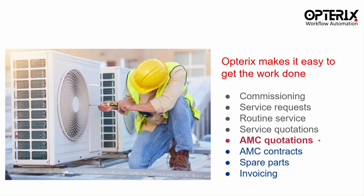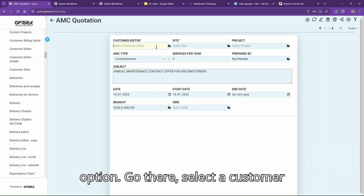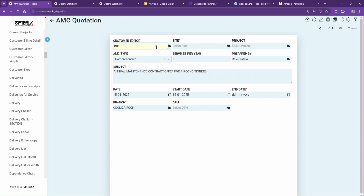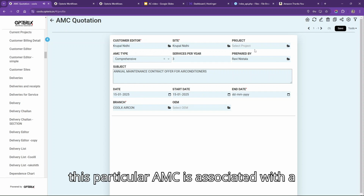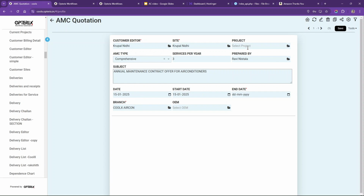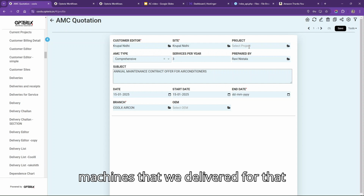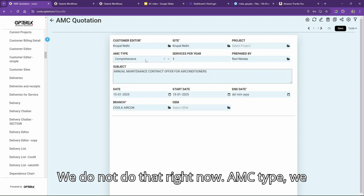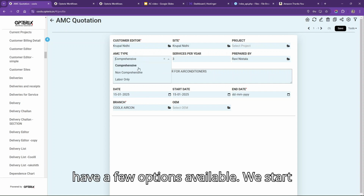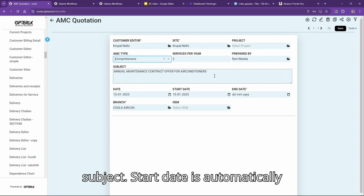AMC quotation. To make an AMC quotation, we have this option. Go there, select a customer such as Prapal, select their site. In case this particular AMC is associated with a project, we can select that so that the machines that we delivered for that project could be pulled in automatically. We do not do that right now. AMC type, we have a few options available. We start with this and enter a subject.